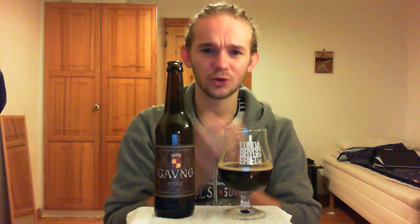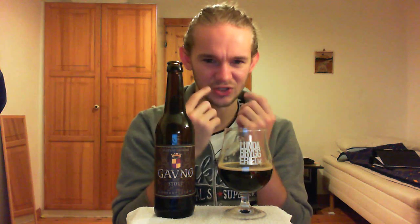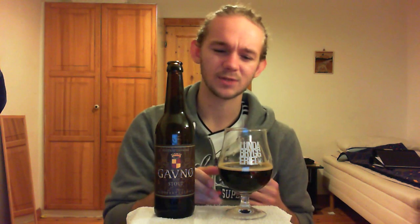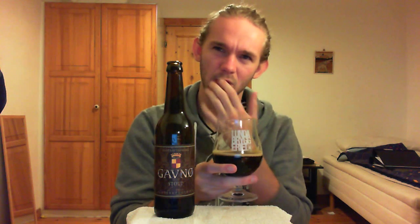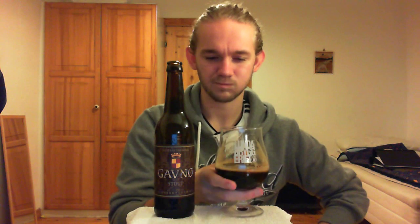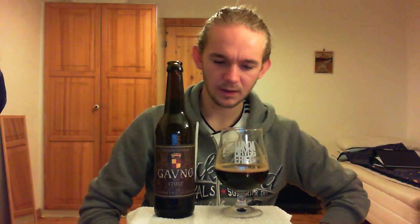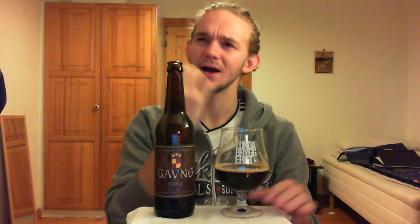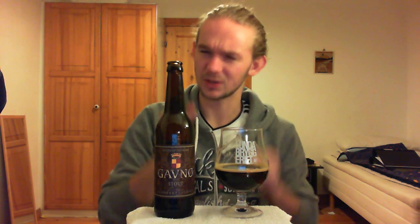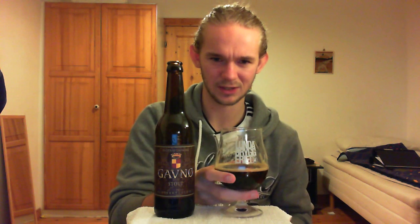A bready base, good bit of coffee bitterness just sitting in there on top of that, and perhaps a bit of toasted caramel, and a little bit of chocolatey sweetness, but that comes out a bit more in the aftertaste actually, I think. Yeah. The chocolatey characteristics in this beer come out a little bit in the middle, then they fade, and you get more of that coffee roasted bitterness starting to punch its way through the flavour in this beer.